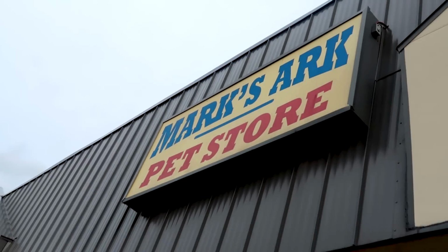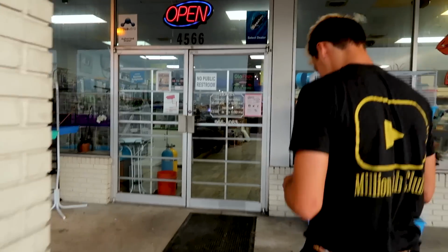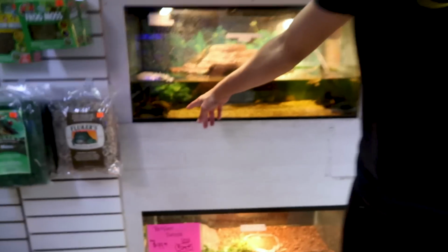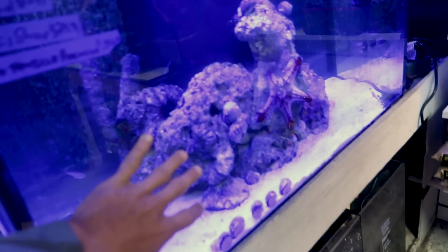We're here at Mark's Ark, the pet store. You guys know of this pet store. Me and Paul always film here. I'm not seeing any lionfish in here, but they do have lionfish. Look how small that painted turtle is. There's more painted turtles right there. Wow, those are cool. And snapping turtles right there. That is so dope. I'm kind of sad because there's no lionfish in here, but they usually do have lionfish in here.